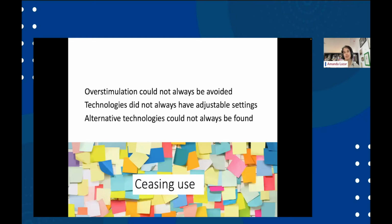At other times, there wasn't really a substitute that people could use, like in the case of online forums for people with dementia or websites or social media, in which case they lost the ability to engage in those venues.